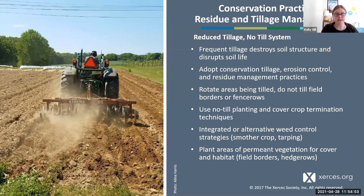Adopting conservation tillage helps with erosion control, right? You can also rotate areas being tilled. Not tilling field borders or fence rows can be key. A lot of times you'll hear the saying, the best soil is along the fence row. Using no-till planting and cover crop termination strategies, and so on, right? Planting that permanent vegetation, again, is key.